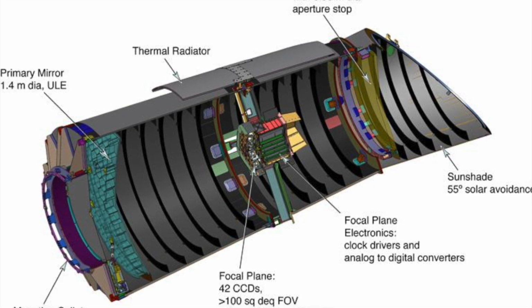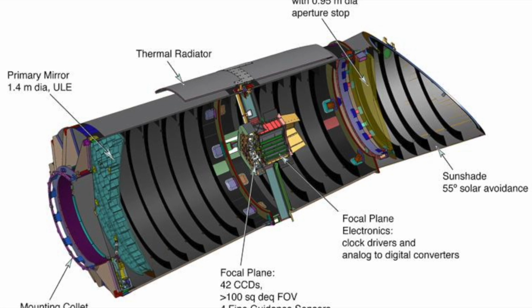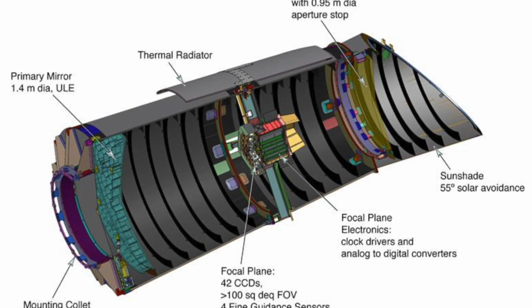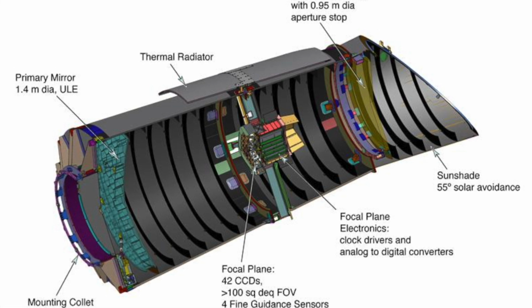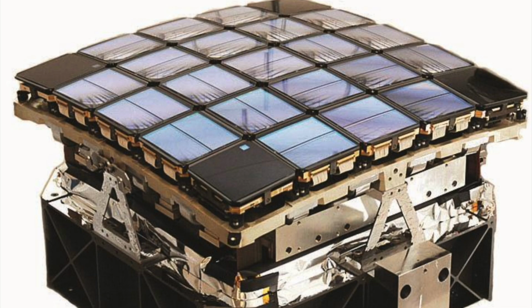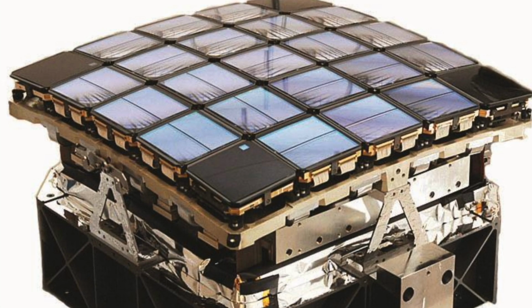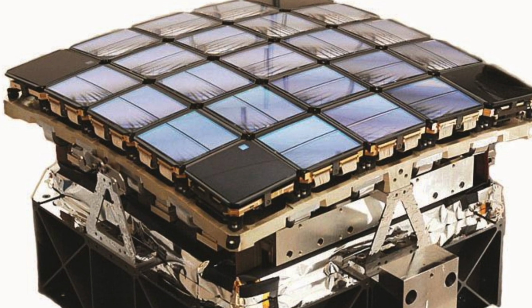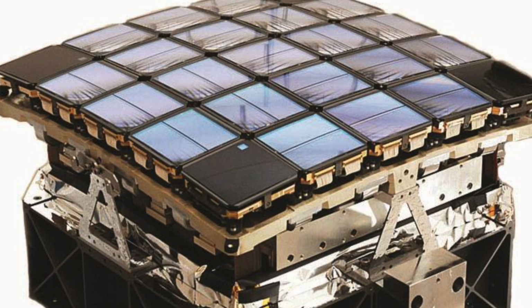Kepler's photometer is designed for excellent photometry rather than sharp images, with a soft focus. The focal plane of the spacecraft's camera consists of 42 50 by 25 mm, 2 by 1 in CCDs with a total resolution of 94.6 megapixels, making it the largest camera system launched into space at the time. The CCDs are cooled by heat pipes connected to an external radiator.